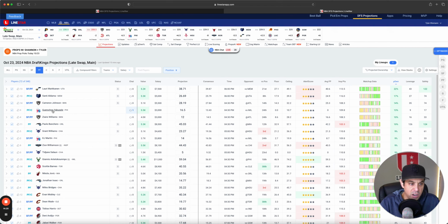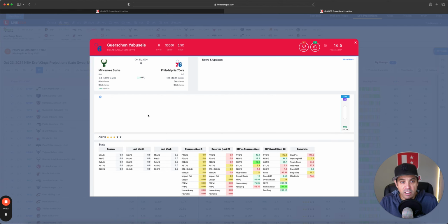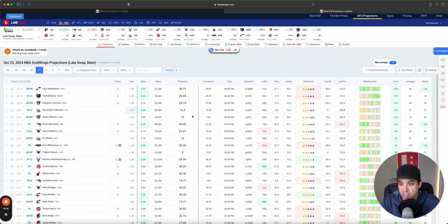Cameron Johnson, we talked about. 3K for Yavasuli. Look, if he gets minutes at 3K, it's great, and I would be totally fine going with him. I just have no idea how many minutes he's going to play, if he's going to play. He came from the France Olympic team and got a deal in the NBA.